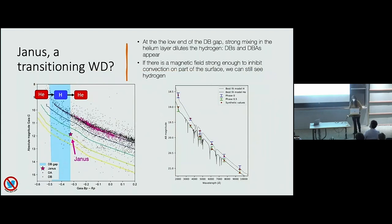And so the reason why we think there is this gap in this range of temperatures is because the hydrogen floats and you need very, very little hydrogen to cover the entire surface of a white dwarf. So maybe between those temperatures, that's what's happening. Even if you have very, very little hydrogen, it's still enough to cover the entire surface of most white dwarfs. And then when they hit about 30,000 degrees, that's when the convection in the helium layer right below the hydrogen becomes strong enough that it breaks into the hydrogen layer and dilutes the hydrogen. And so that's where DBs appear.